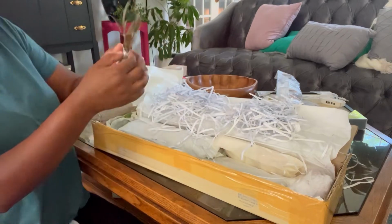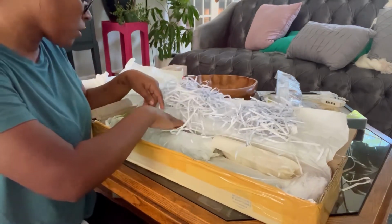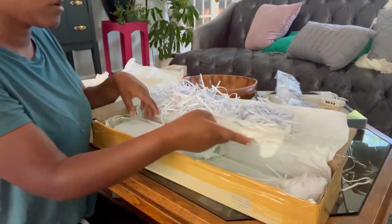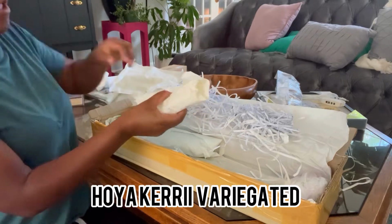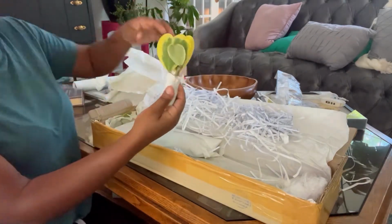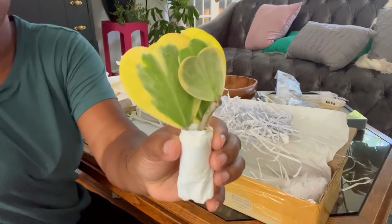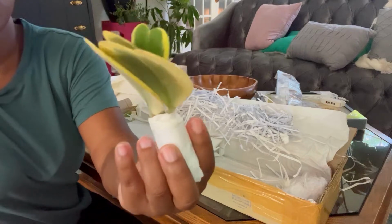I like to shop overseas because you can get a lot of stuff for a really good price. And shopping here in the US, you're going to pay a little bit more for those more rare plants. So for me, it's just budget wise, it just makes sense even with their shipping fee.